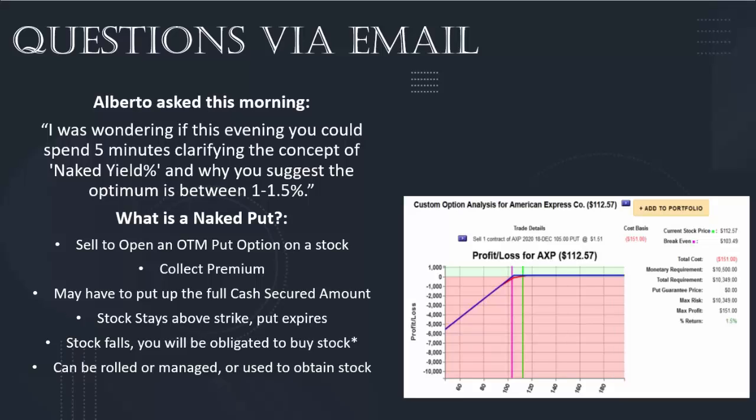If the stock falls, we may be obligated to buy shares of stock. And this is important, and will relate to Alberto's second question, because if my potential outcome of this strategy is that I may end up owning stock, I typically only want to do this strategy on stocks that I would not mind owning long term. Just like any option strategy, the put can be rolled or managed if it moves against you, if you get closer to expiration, or it can be used to obtain stock to maybe convert to a covered call. We discussed that a little bit last week with our discussion on the wheel strategy.